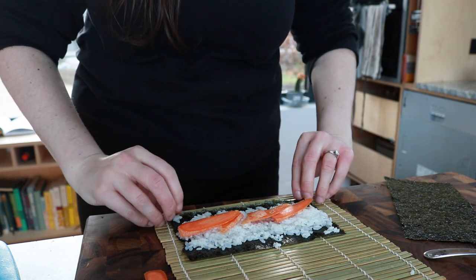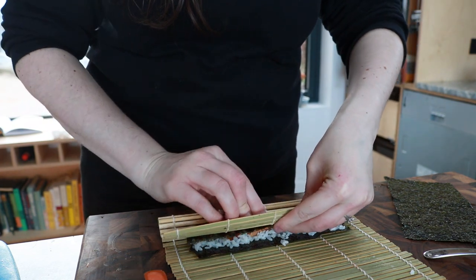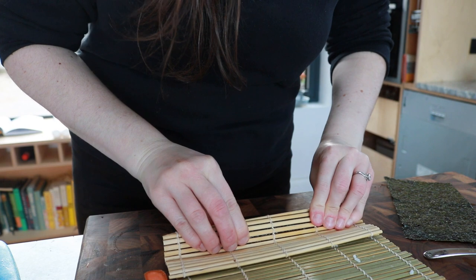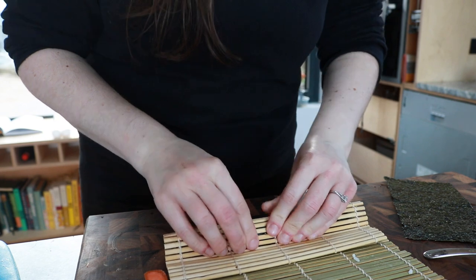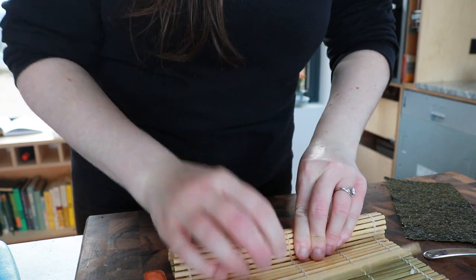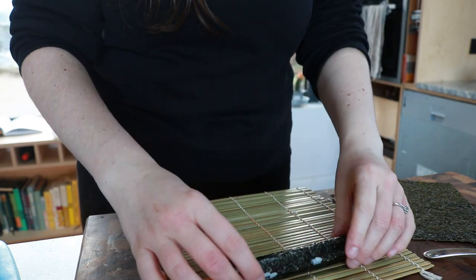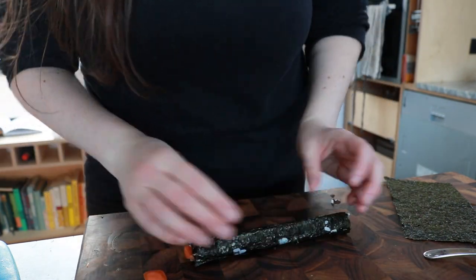Oh, here we go. Wish me luck. Keep it tight though. Keep rolling. Yep. All the way around. So there's our little roll of sushi. I'm going to tuck in both sides.